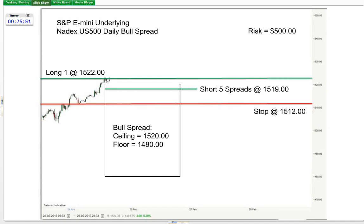What we can do though now is use this bull spread. We're actually going to go short the bull spread. I know that sounds counterintuitive. We're going short again because we're long on the underlying. When we're long the underlying, we want to hedge that. We want to take the risk out. So let's take a look at what happens to our risk.